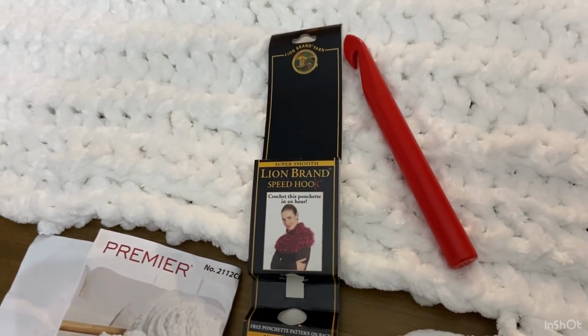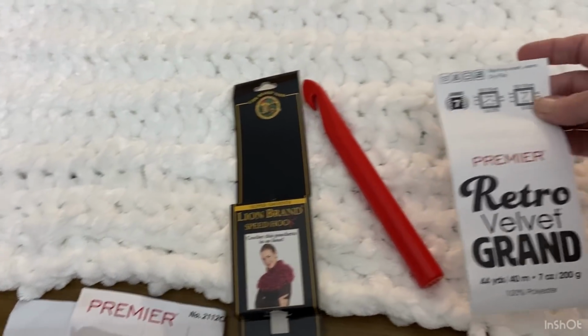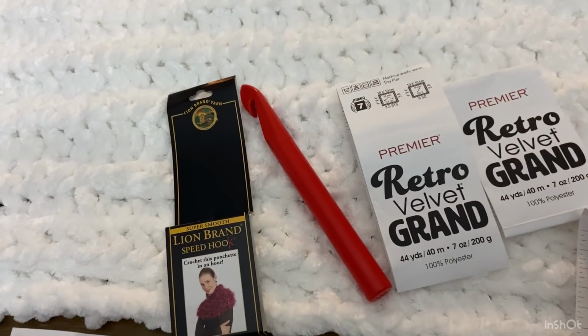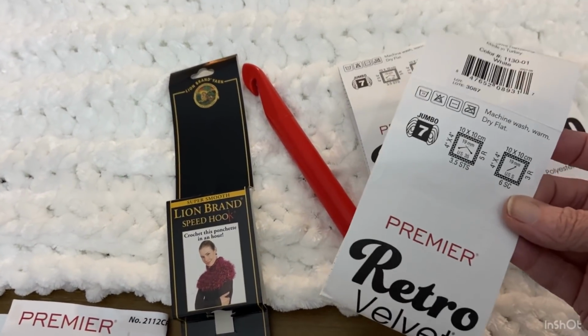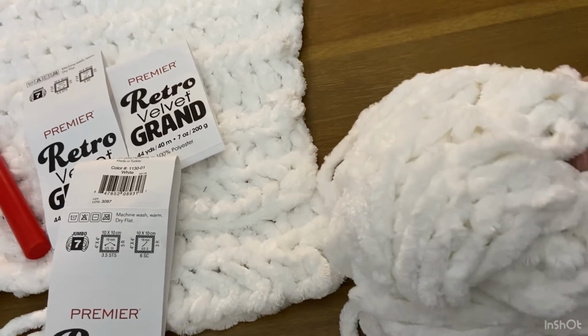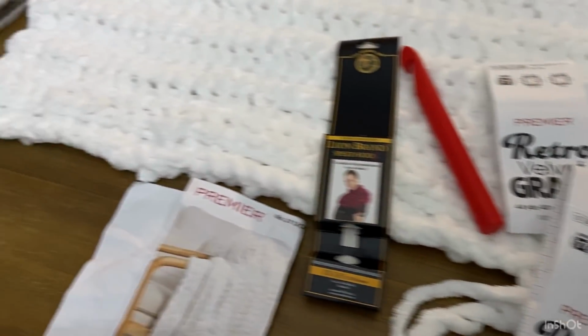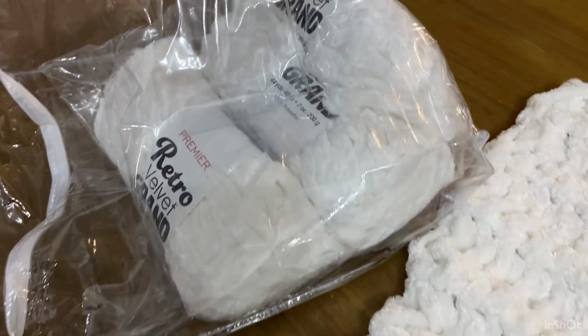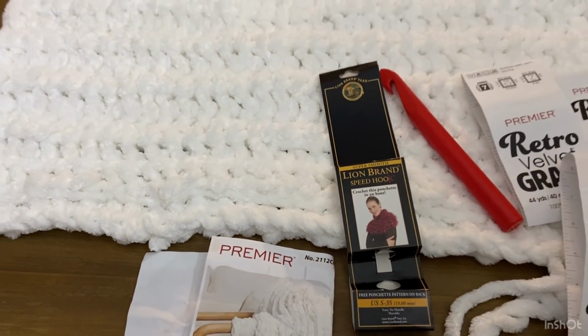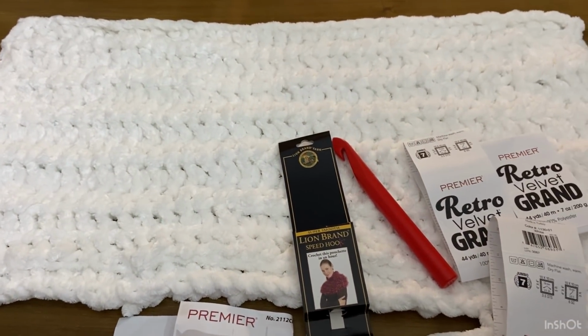And as far as how much yarn I've used so far, I've used 1, 2, and I am on the third one. I still have all of this left here for the third one. And the package, there's still 3 more in here. So it'll be quite longer. I think it will be a perfect lap gown for me.